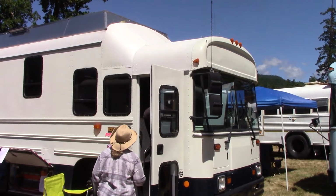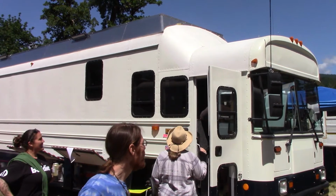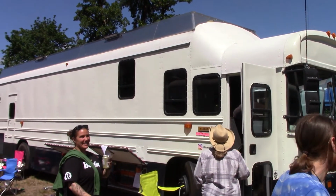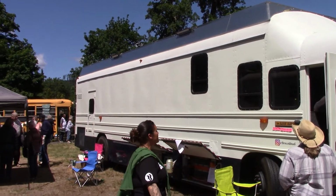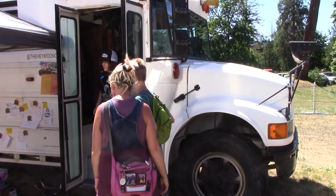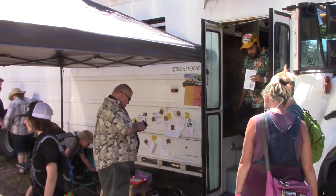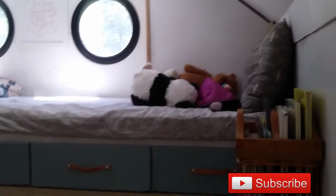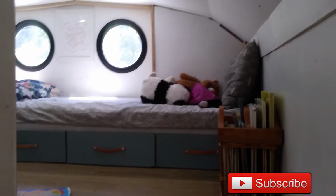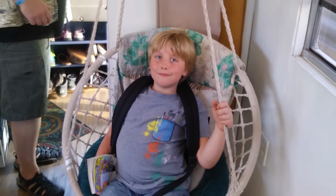It was another bus with a large roof raise, and interestingly, used Nissan Leaf modules for their batteries, and had a dual-headed mini-split tucked into the garage compartment that was keeping the bus nice and cool. Next up was the Heymoon Club. They had by far the coolest bed setup for their kids of anything we saw at the bus fair. They also had a hanging chair that was NOAA approved and were extremely forthcoming about the mistakes they had made during their time on the road.